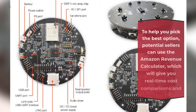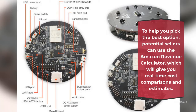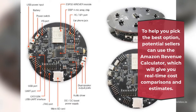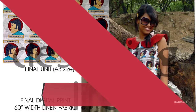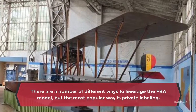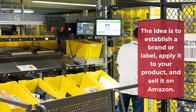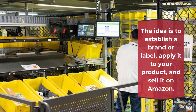To help you pick the best option, potential sellers can use the Amazon Revenue Calculator, which will give you real-time cost comparisons and estimates. Uncover product opportunities and establish your private label. There are a number of different ways to leverage the FBA model, but the most popular way is private labeling. The idea is to establish a brand or a label, apply it to your product, and sell it on Amazon.